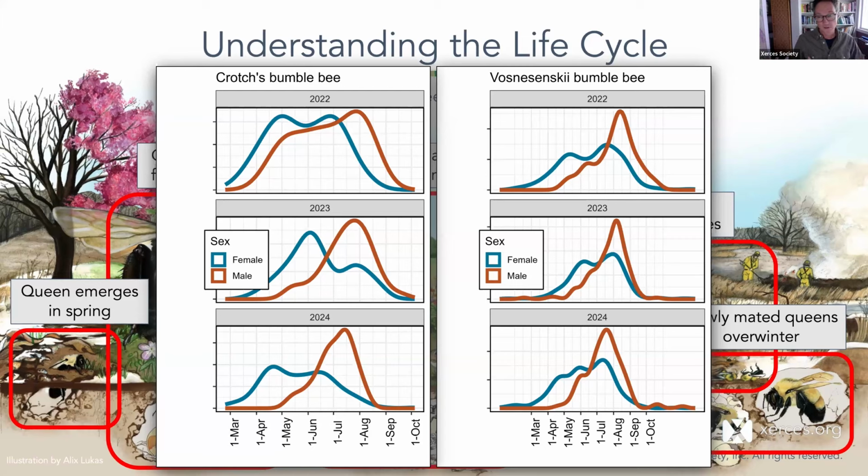So here's 3 years of data for two species, Crotch's bumblebee and Vosnesensky bumblebee, and I've separated it by males and females. I just want you to see the gross pattern. These are kernel density estimates. You don't have to worry about the Y or vertical axis. The X or horizontal axis is just the date. And so 2022 was a really different year for Crotch's bumblebee than 2023.